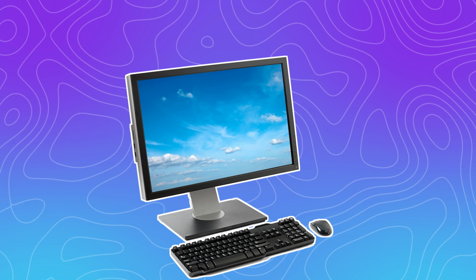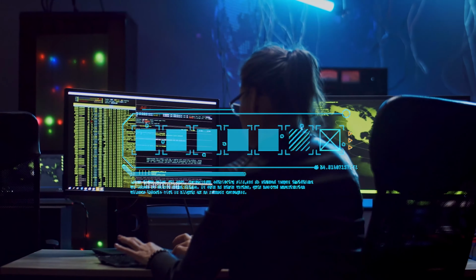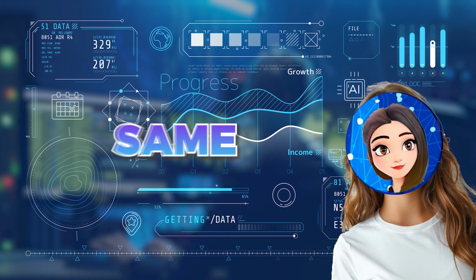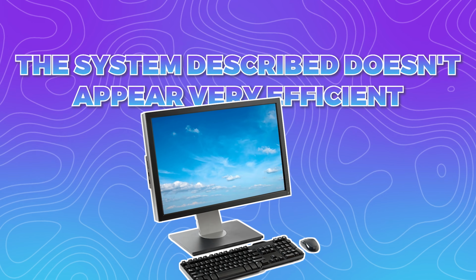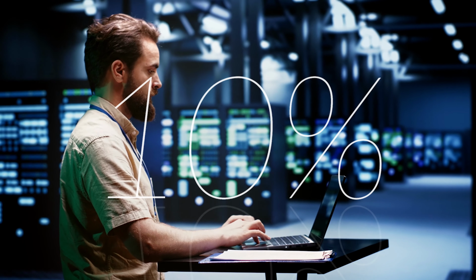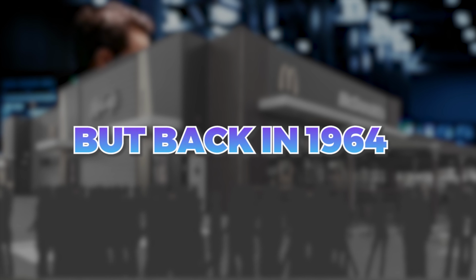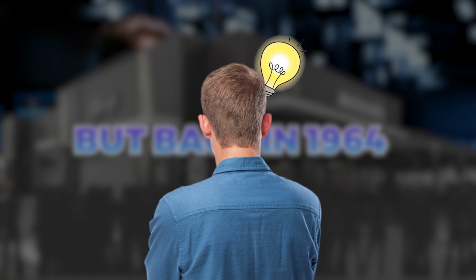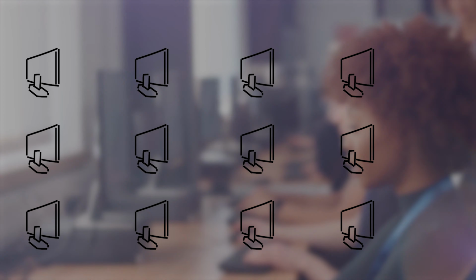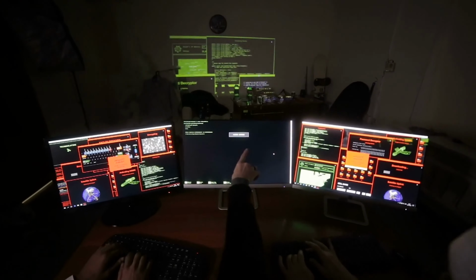You see, a standard computing system primarily solves problems using serial computing. It divides the workload into a sequence of tasks and then runs them one after the other on the same processor. The system described doesn't appear very efficient, does it? It's like lining up tasks and waiting for them to be processed, almost like the early days at McDonald's. But back in 1964, someone came up with a groundbreaking idea. Instead of using just one computer, they used a group of computers working together, aka a computer cluster, kind of like a team with a bunch of members.